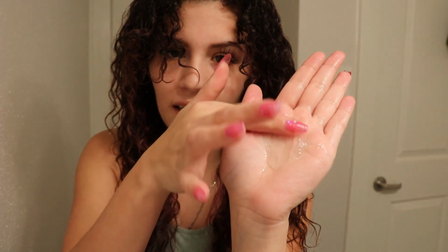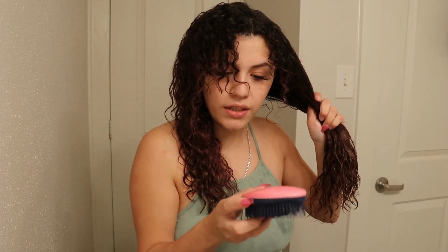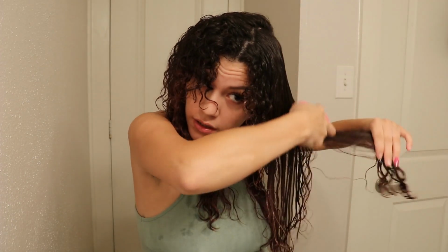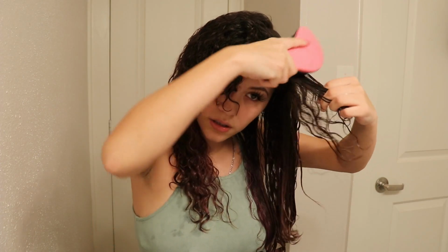Ooh, okay, the consistency of the serum looks like gel, but softer. Okay, and then I'm using this brush from Crave Naturals. This one was actually sent to me, not by the brand, but by a different brand. I don't know why they inserted this brush, but I'm so thankful that they did because I love it. It's like a really good wet brush.